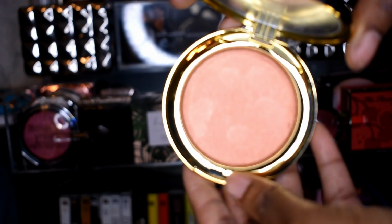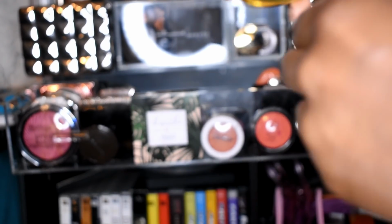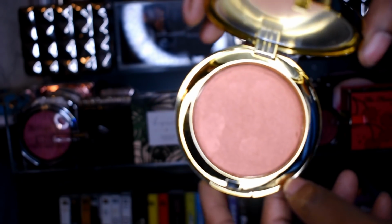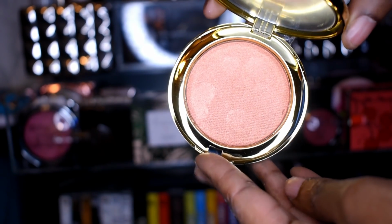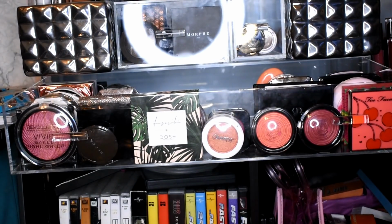Next, I have a JD Glow highlighter that I have recently hauled, but I still haven't put it on my face yet, and this is in Rosé. It's a beautiful highlighter. I don't want to swatch it because I want to get my first impressions of this baby, but it's a really pretty highlighter, so I'm really excited to get this one on my face.